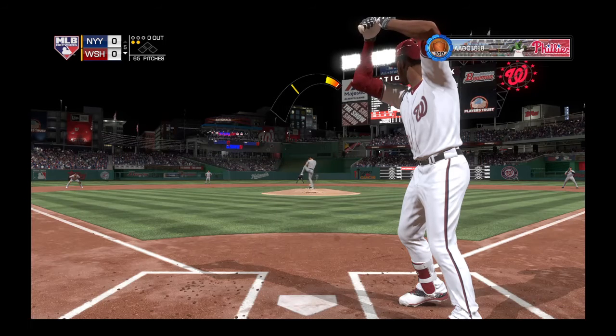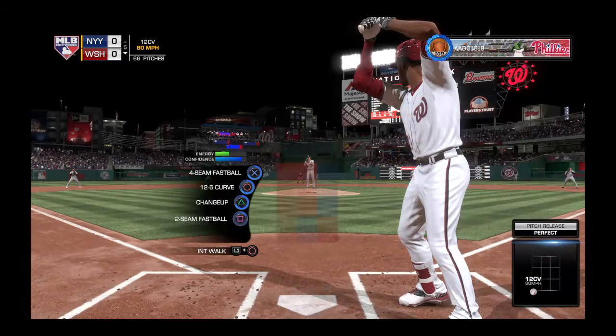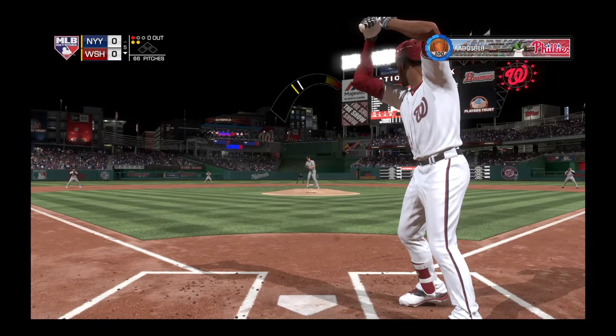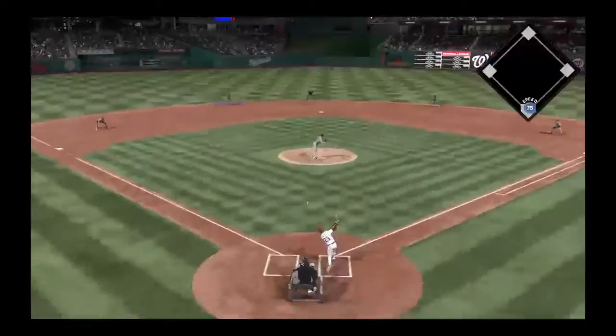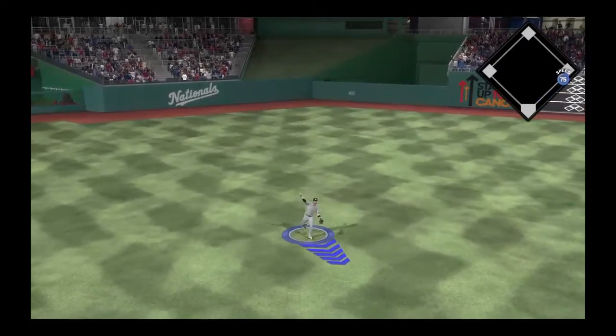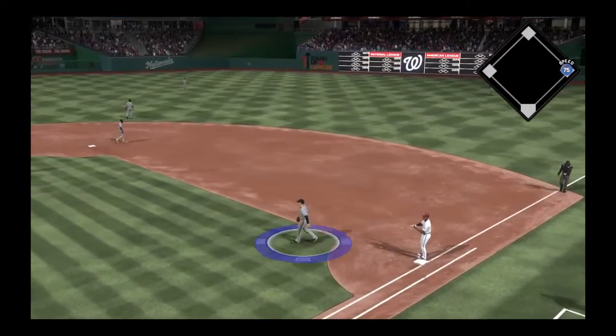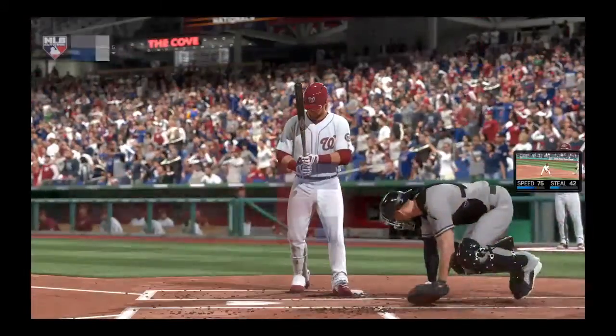Trying to send him packing for the second time. Can't get him to chase. It's 1-2. Those 0-2 curveballs are really tough for guys to lay off. There's a reason it's such a common pitch in that count, but he did well to spit on it there. That's through for a base hit, and he's 1 for 2 now. So that puts the leadoff man aboard to get the inning underway.